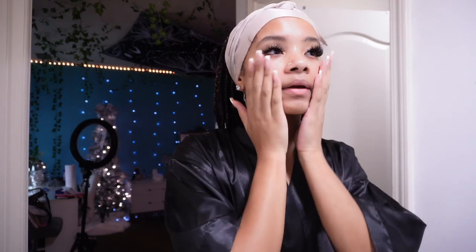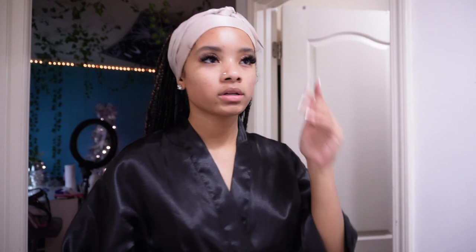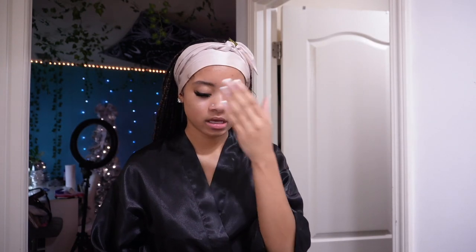So right when I get out of the shower, as y'all see, my skin looks clean. Just some scarring. But let me show y'all what it is. I don't do much to my skin at night because I don't like going to sleep with a full face of moisturizer, because I feel like honestly it clogs my pores. Like that's just me though. That's my skin. And this is what works best for me.